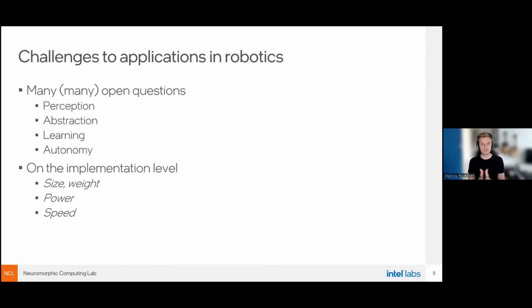The application timeline is a bit shorter, right? You have to try to come up with things that solve problems now with the principles and insights that you have now. But even there, you have quite a lot of challenges, in particular when it comes to robotics. So if you think back to the drone example, if you want to put any kind of algorithm, any kind of computation onto the drone, you're very, very constrained in terms of the size of the computer that you can put on there, right? If it's too large, the drone won't fly. If it's too heavy, the drone won't fly. If the computer takes up a lot of power, then the drone may fly, but not very far.